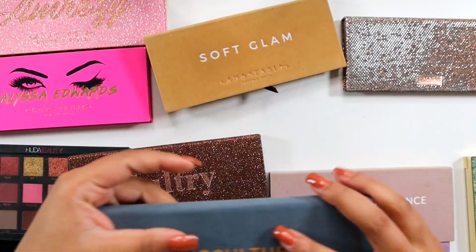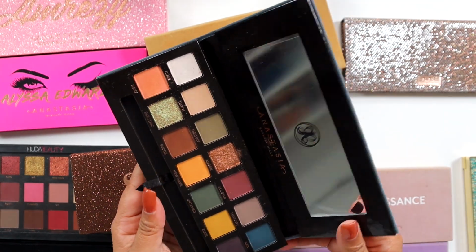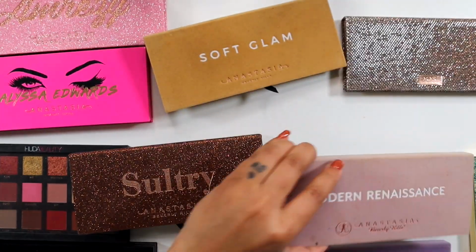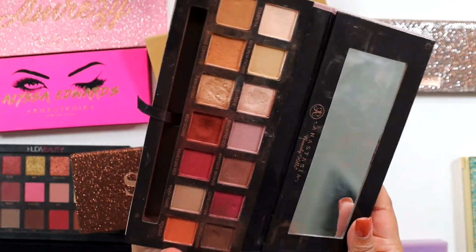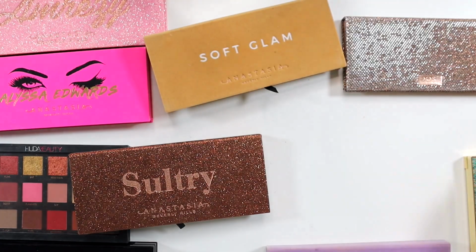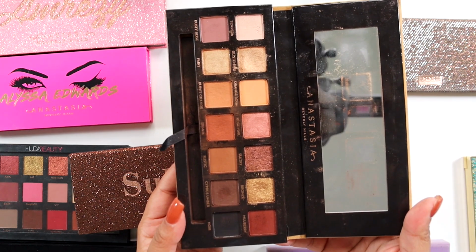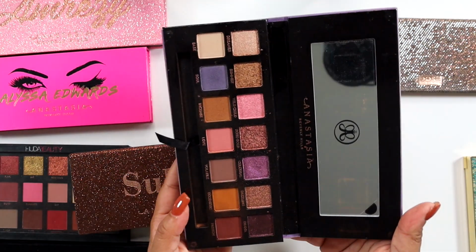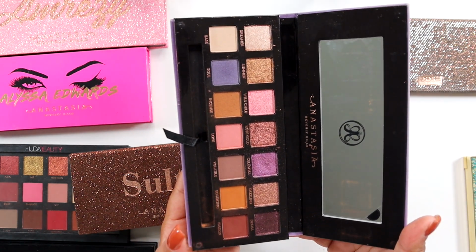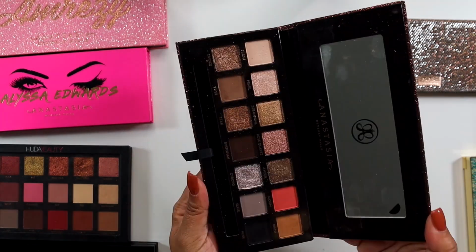The Subculture. Oh, y'all remember all the backlash for the Subculture palette? Yes. The Modern Renaissance. This was my baby for so long. For so long. The Soft Glam. I love, love, love this palette. The Norvina. I didn't use the Norvina too much, but it still has some beautiful shades in it. The Sultry palette.